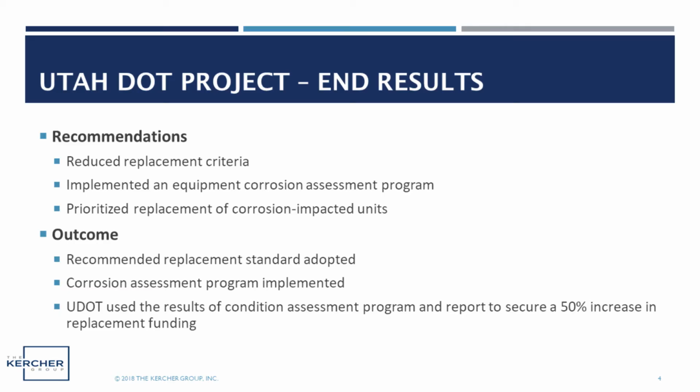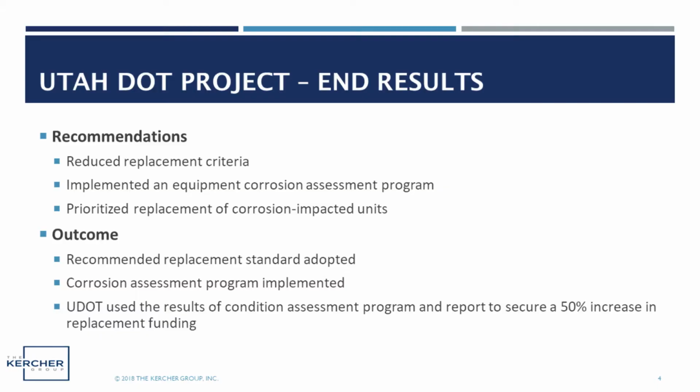Just to jump to the end of the story, we did recommend reducing UDOT's replacement criteria quite a bit and implementing a corrosion assessment program, which is the last few slides on this presentation. And we also recommended they prioritize replacing those units that had some real corrosion damage, which is just a good common sense thing.